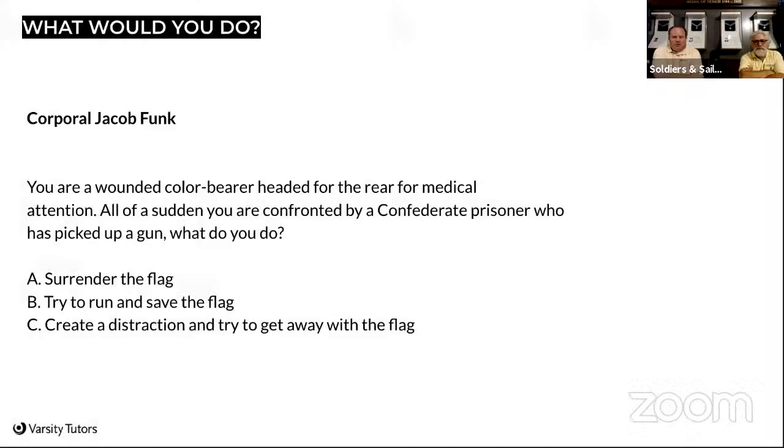And that's actually related to our next story, which is Corporal Jacob Funk. Now, we did not have an artifact directly related to him, but he was serving with Schweitzer in that same group in the 62nd Pennsylvania Infantry Regiment. And he's just more of a regular soldier. The first two guys are high-ranking decision makers. This is more of just a regular soldier who just happens to be the color bearer, the guy that carries the flag. He did not carry the flag we showed you earlier. It would have been a different flag. But he is a wounded color bearer, headed for the rear for medical attention with the flag.